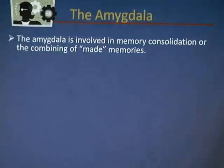Then the next important organ, small, is called the amygdala. The amygdala is involved in memory consolidation, or the combining of memories. Memory coming into the hippocampus is not immediately consolidated.